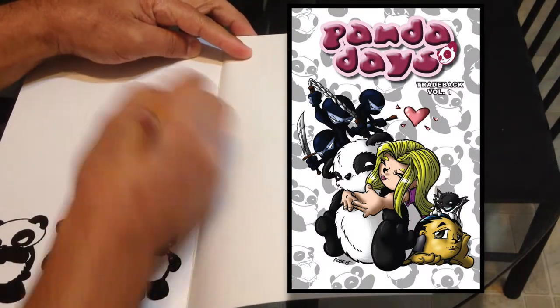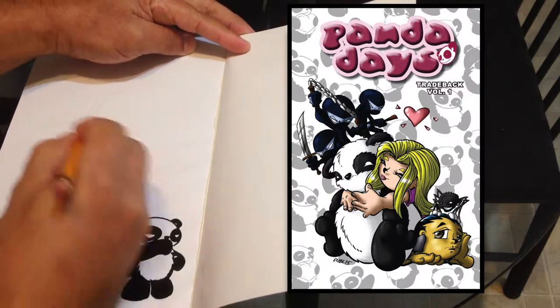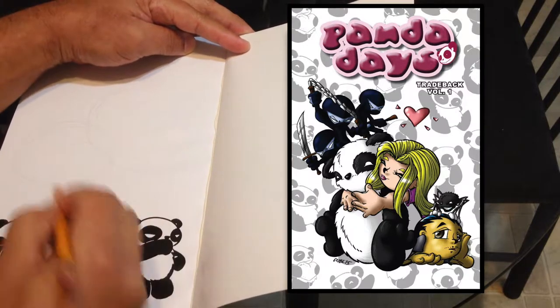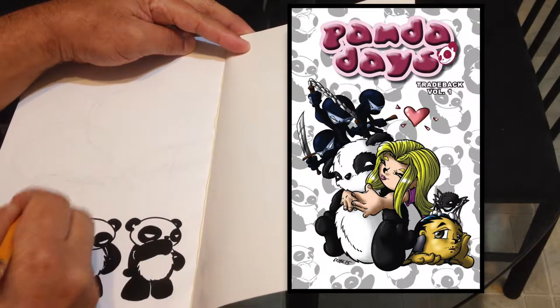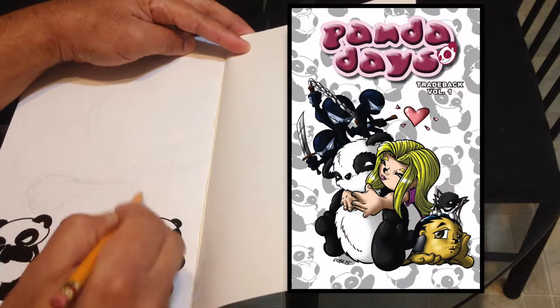Now, of course, my style for Panda Days is always kind of cute, almost like a chibi style kind of thing. So I'm gonna have her drawn in that style as well, so it matches the comic.